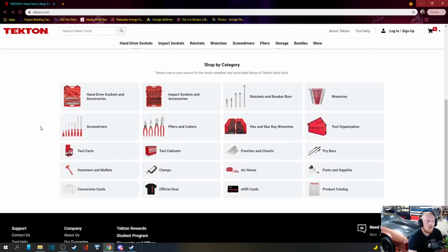But what I want to discuss today are the tools that Tekton Tools sell that are worth the price, the few items that are not worth the price, and what is going on with their pricing. So I still believe 80 to 90% of their tools are fantastic deals. I think there are 3 items on here that are not worth it, and the thing I think that's going on with the pricing is a combination of a few different things.